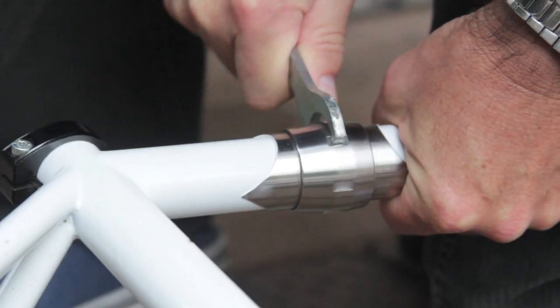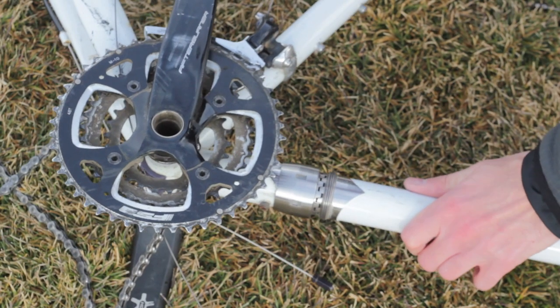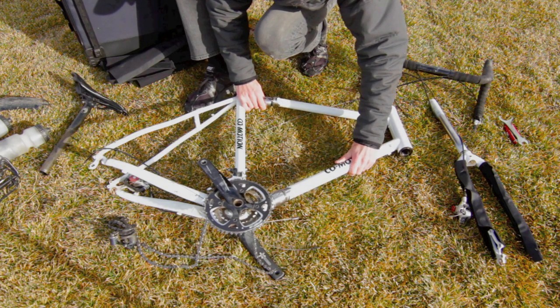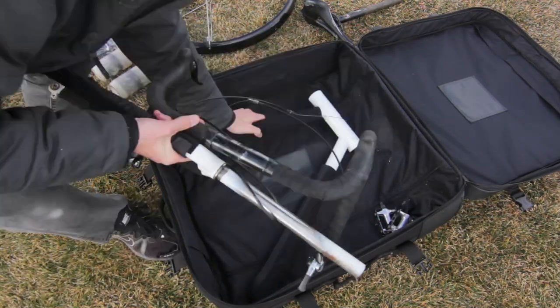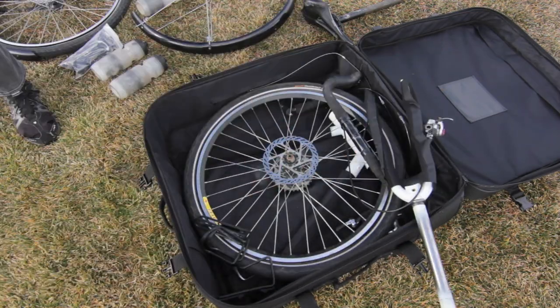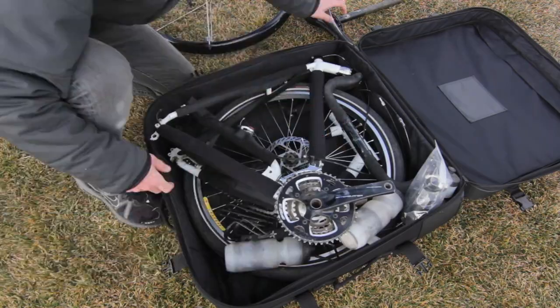Using Co-Motion's optional S&S couplers, I was able to split the Pangea in half and easily transport the bicycle on dozens of boats, buses, planes, and trains. Packing the bicycle inside an airline-friendly case would save me hundreds of dollars on shipping and baggage costs.